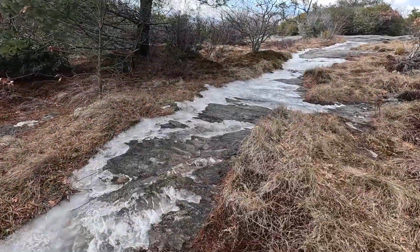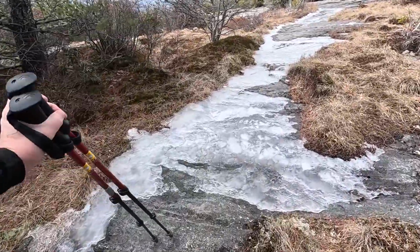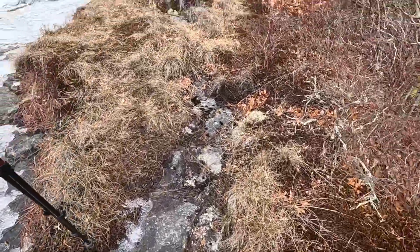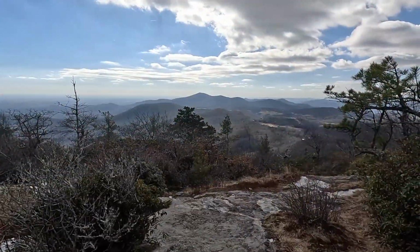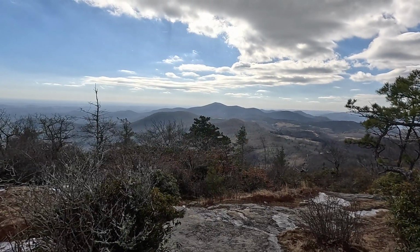I hate to go off into the grass, but probably not going to have much choice because there's just too much ice. We made it to one of the first overlooks here. I believe that's Raven out yonder.